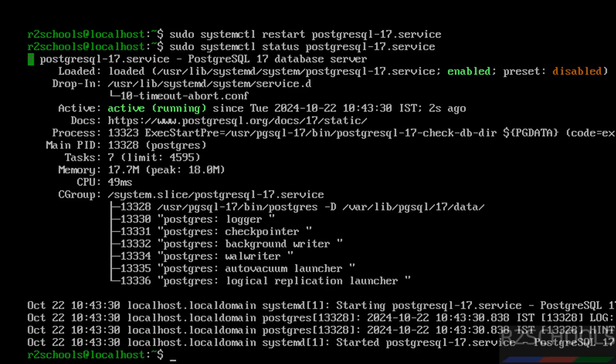Now we will see how to restart the PostgreSQL server. Sudo systemctl restart postgresql-17. Okay, we have restarted 2 seconds ago. Ctrl L to clear screen.